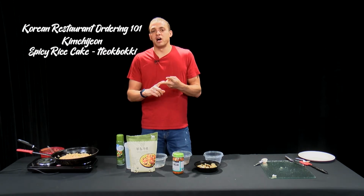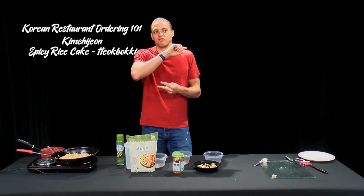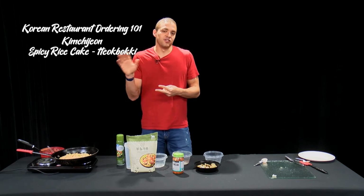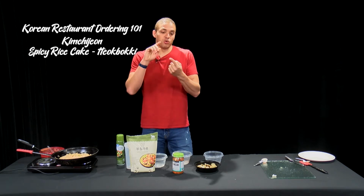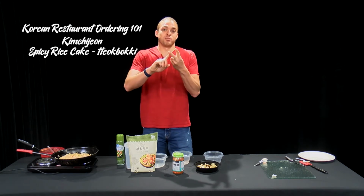Then you also want spicy rice cake, tteokbokki. It might be spelled a bunch of different ways because translating from Hangul to American characters can go a little bit crazy, but you want the spicy rice cake. So 2 appetizers: kimchi pancake, spicy rice cake.